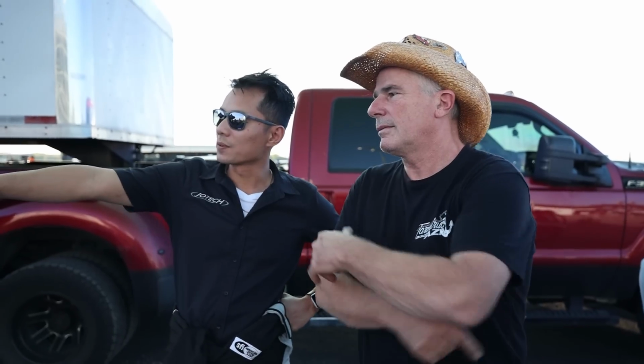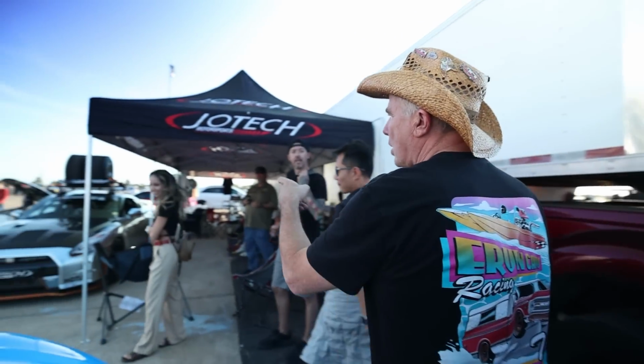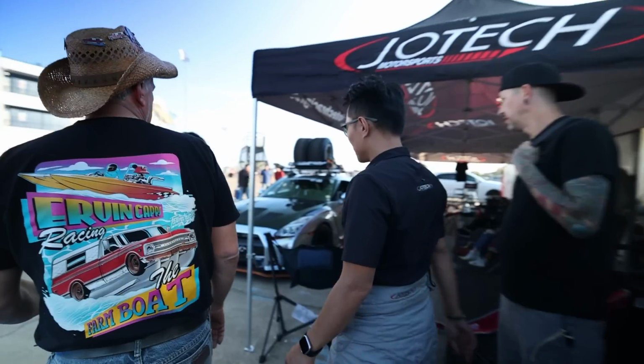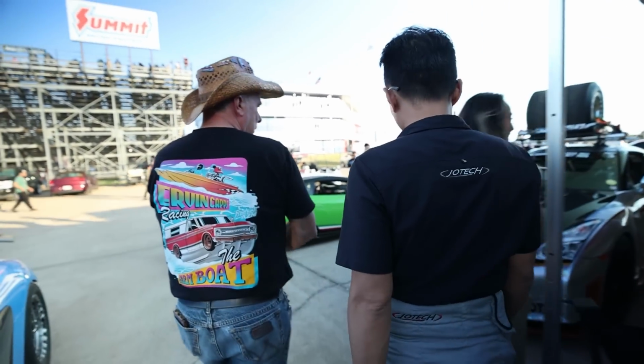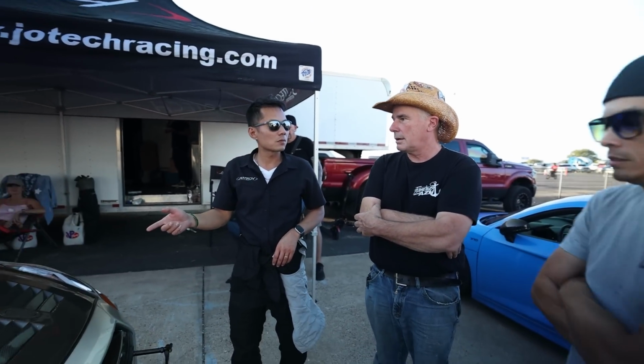But what about the GTR? So that one belonged to Trevor, one of our clients in Canada. This is a race car. This one's been at Thunder Valley, and he went to Rocky Mountain Race Week. Trevor finished second place at the Rocky Mountain Race Week. Very good. With the tires on it? With the tires, yes.